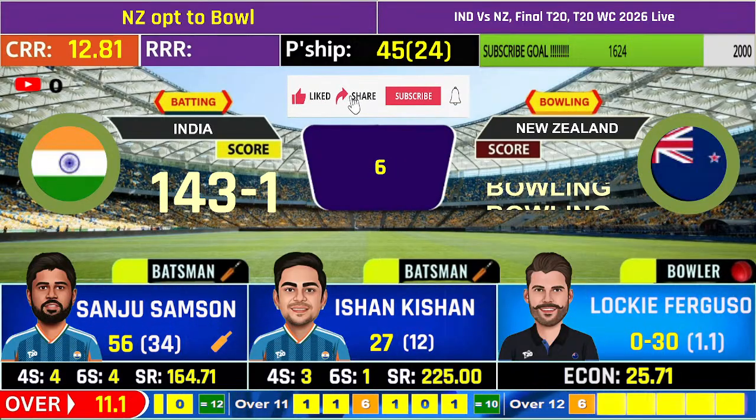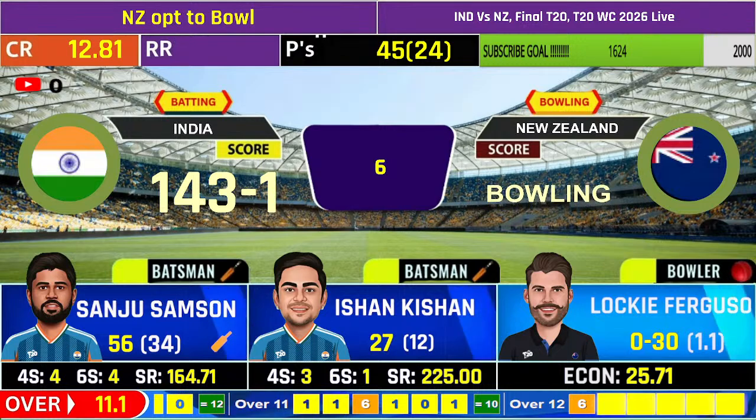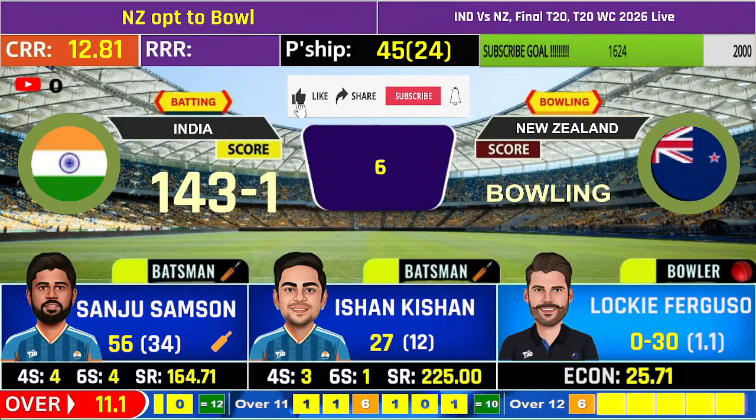2009, Shahid Afridi scored a half-century at the semi-final and a final. Virat Kohli did it in 2014. Sanju Samson has now got himself 3 half-centuries in a row in this T20 World Cup. And he's going to keep going. A free swing of the bat, a man in form.